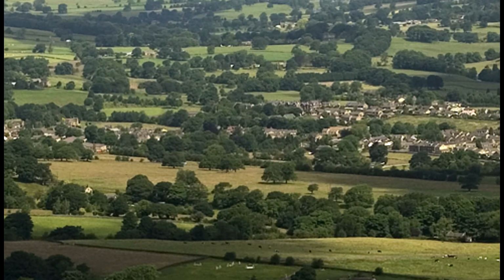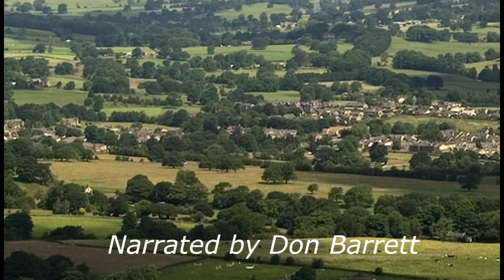Yes, this is Addingham, and the title picture shows Addingham with Wharfdale stretching north past Bolton Abbey to Buckton. This was taken from Addingham High Moor, which is adjacent to Ilkley Moor.